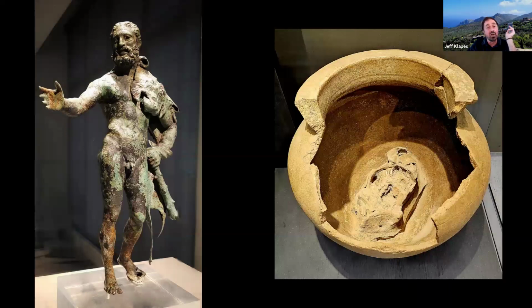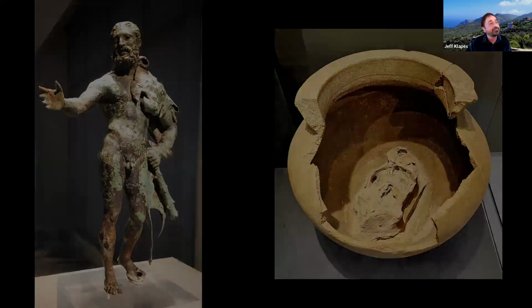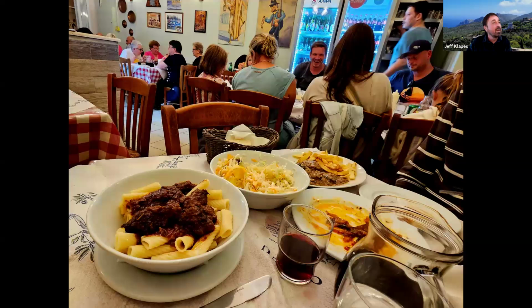And there's some really other incredible things in the museum, some of the more impressive things. This is a bronze Hercules and a terracotta burial urn, which was used for children. They actually buried children in that time period in sort of fetal positions inside these clay pots. But on a slightly more enjoyable note, it's time for dinner.